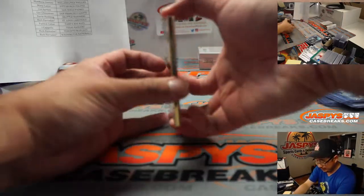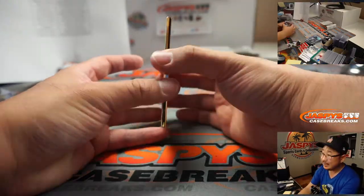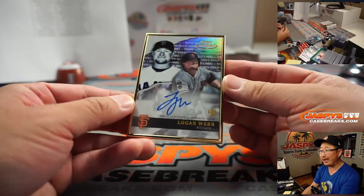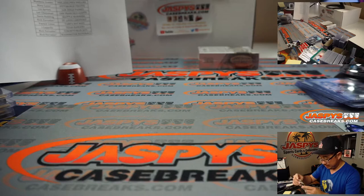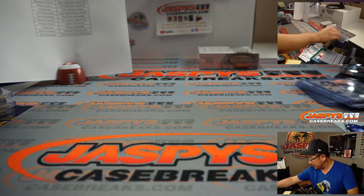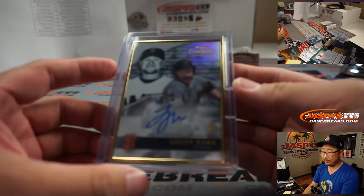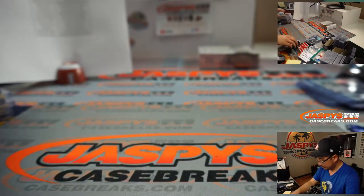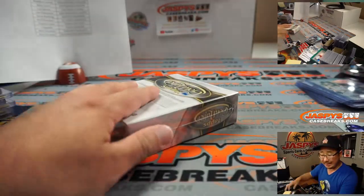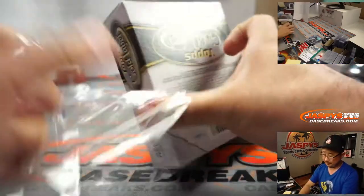And the frame behind Mike Schmidt is going to be Logan Webb, not Logan Gilbert, longtime Jaspy's supporter. No, it's Logan Webb. That'll go to Lee and the Giants, my rivals.